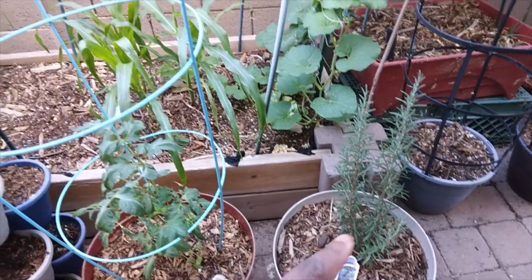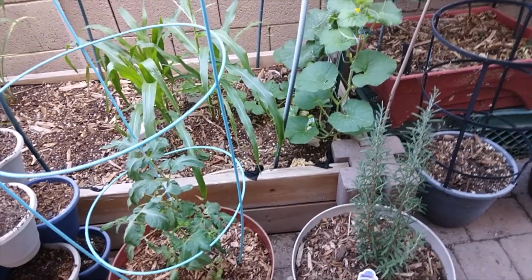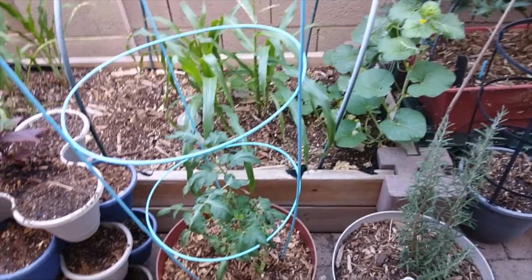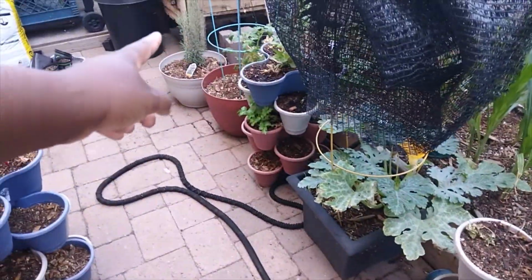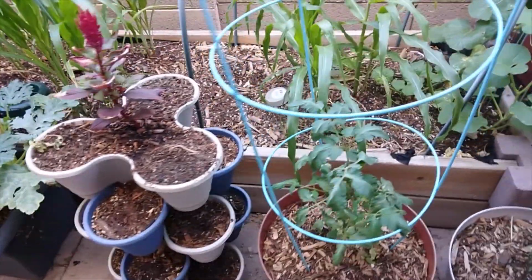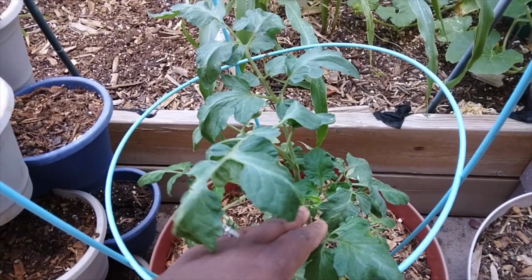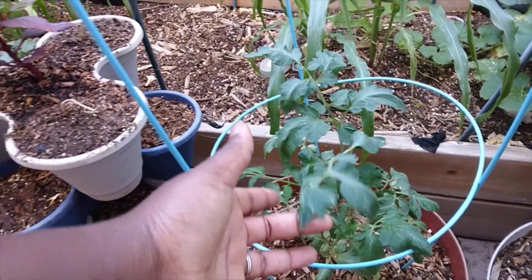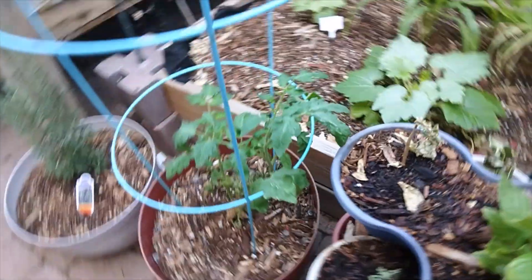If you guys notice, I have the shade cloth that goes down on the tomatoes, but the rosemary is completely uncovered. It gets a little bit of dappled shade. This one does. That one does not, but it is still doing quite well. The shade cloth was mainly for the tomatoes, and as you can see, I'm already starting to get new leaves in here, and the leaves aren't curling anymore. My tomatoes were having some massive leaf curl because they were just getting too hot.